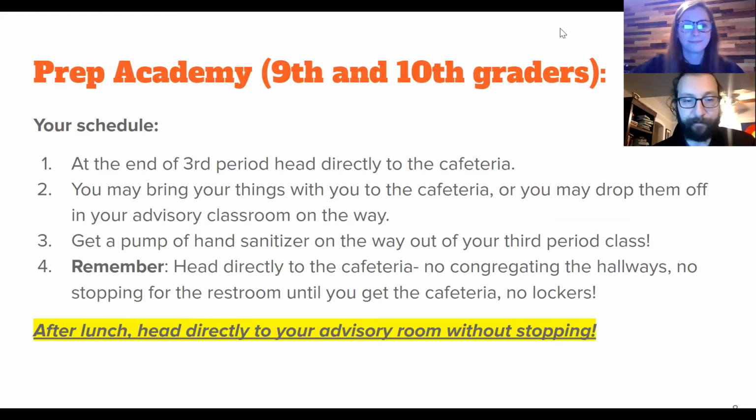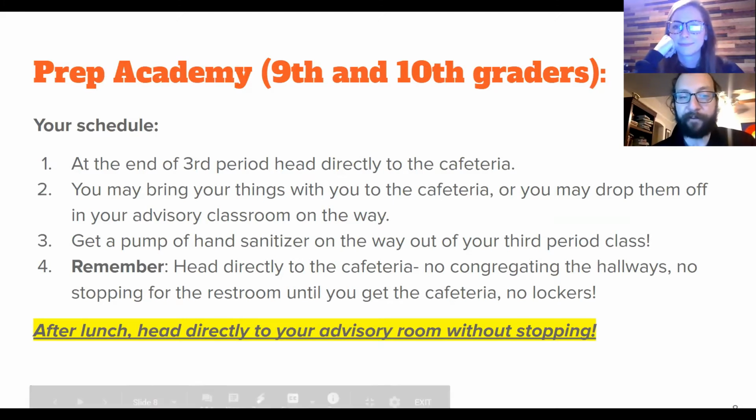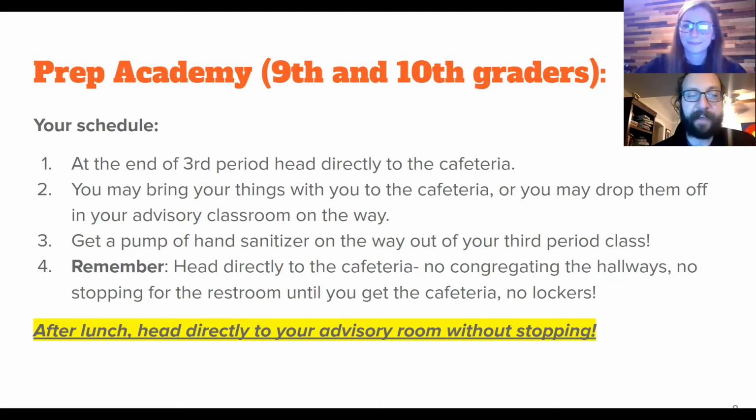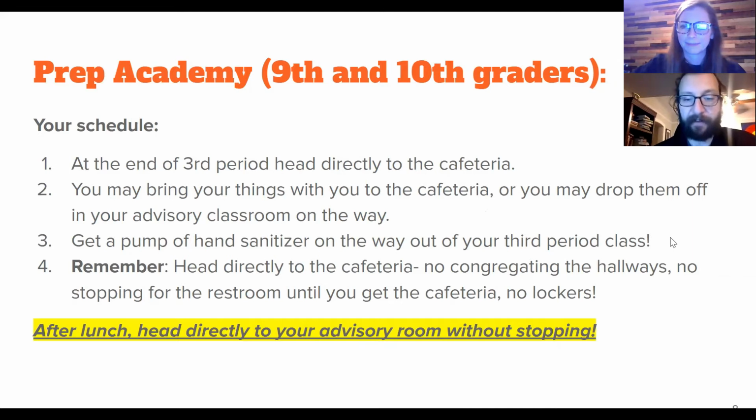This is your schedule. At the end of third period, you are going to head directly to the cafeteria. You may bring your things with you to the cafeteria if you'd like. You may also drop them off in your advisory classroom on the way, but either way, head directly to the cafeteria. That's your destination. Get a pump of hand sanitizer on your way to make sure your hands are clean right before you eat. And then remember, head directly there. There is no congregating in the hallways, no stopping for the restroom until you get to the cafeteria, and no lockers. After lunch, you're going to head directly back to your advisory room without stopping.